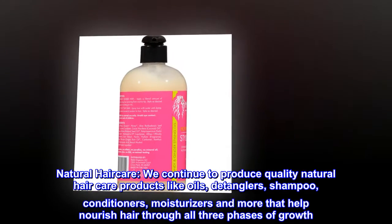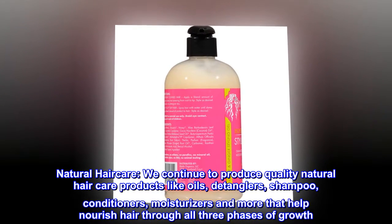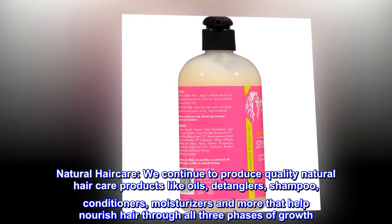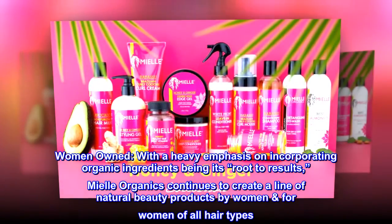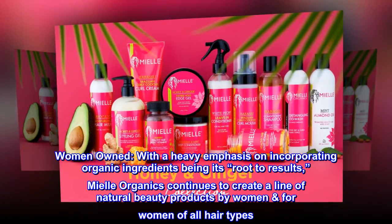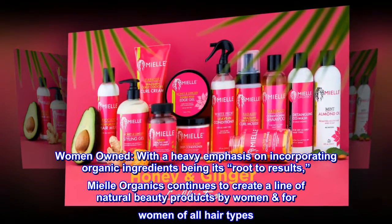Natural hair care. We continue to produce quality natural hair care products like oils, detanglers, shampoo, conditioners, moisturizers and more that help nourish hair through all three phases of growth. Women-owned, with a heavy emphasis on incorporating organic ingredients being its route to results, Mielle Organics continues to create a line of natural beauty products by women and for women of all hair types.